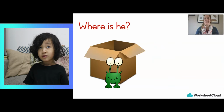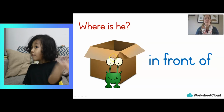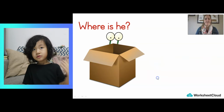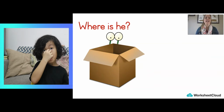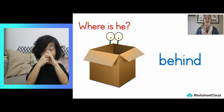Where is he? Feels a bit tricky here. He is in front of the box. Look at that. The box is behind him, which means he is in front of the box. Uh-oh, now where is he? You can just see his eyes. He's hiding behind the box. Behind. Very good.